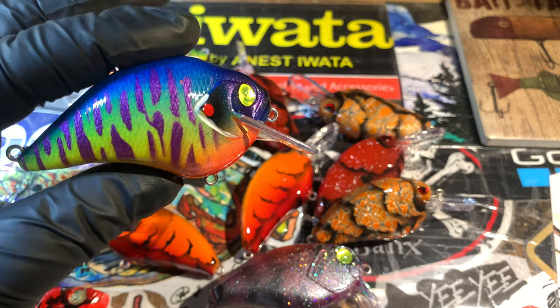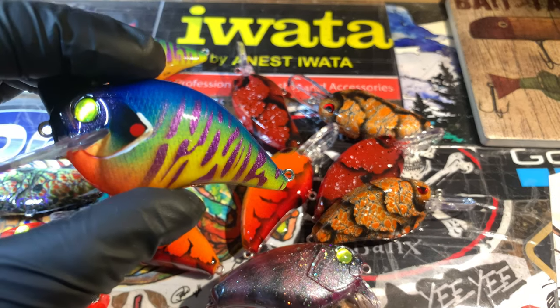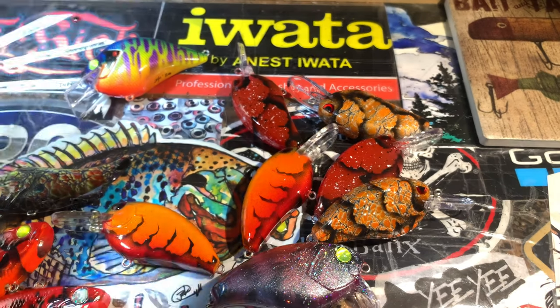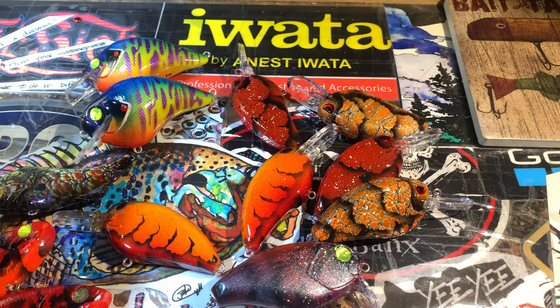This is a very bright, bold, vivid, long-eared gill, and it can be found on the SQB cranks on the website at www.jekyllbaits.com. That's going out the door this morning.